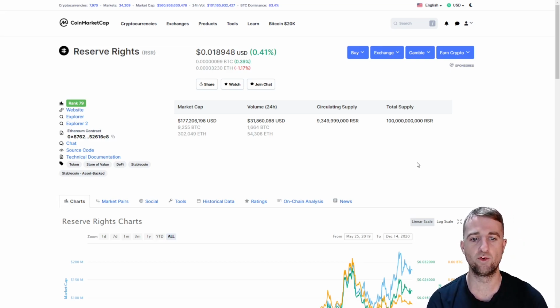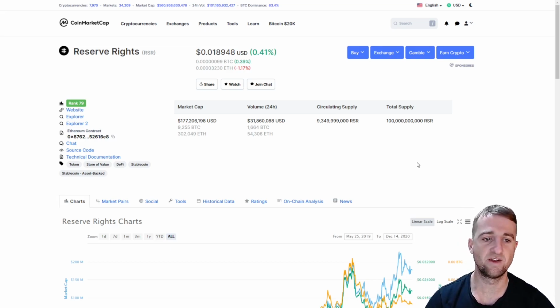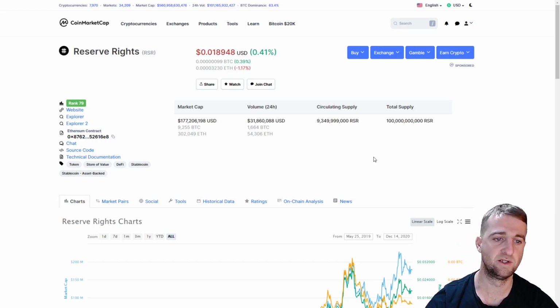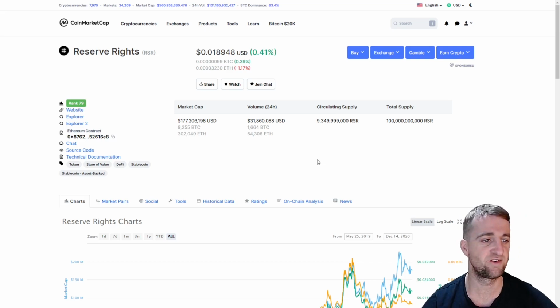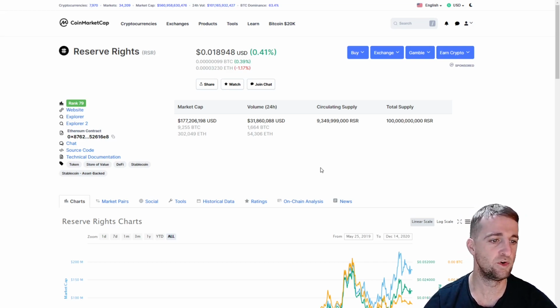We have a total supply of 100 billion RSR, and out of those in circulation, it's less than 10%. It is 9.3 billion. We are getting a 24-hour volume of $31.8 million, and the market cap today, which is the 14th of December 2020, is $177 million.